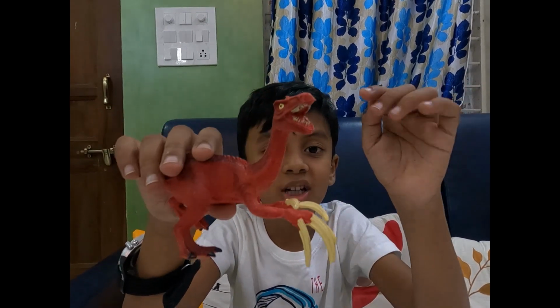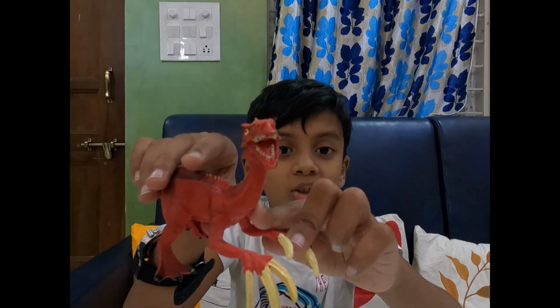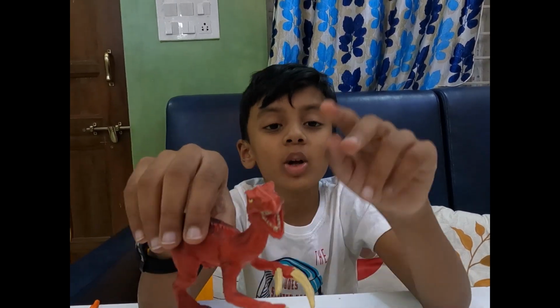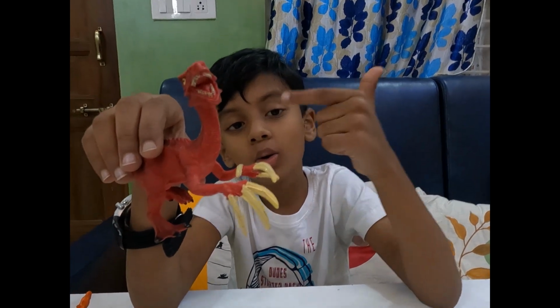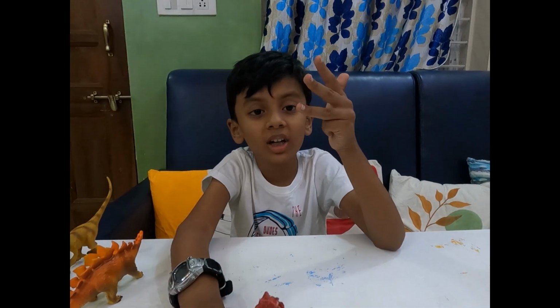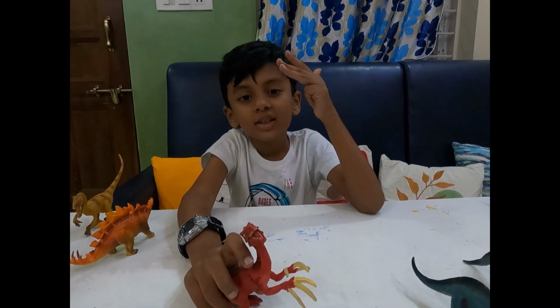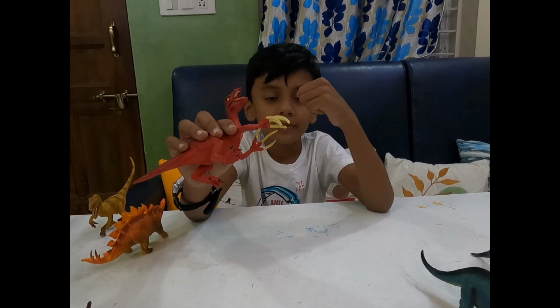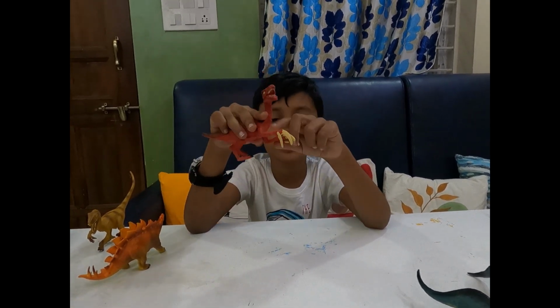This dinosaur is dangerous. Why? Because it eats fish? No, it's a theropod again. Theropods have good smell, good eyesight, sharp teeth, and a tail for balancing their big bodies. And this is a fish eater.